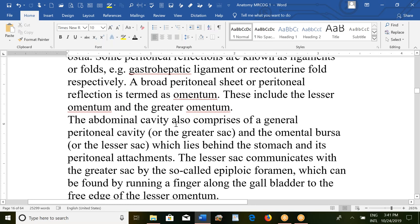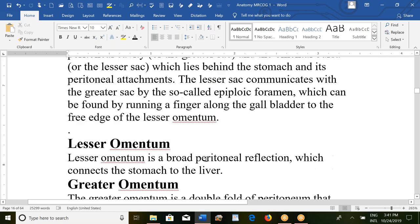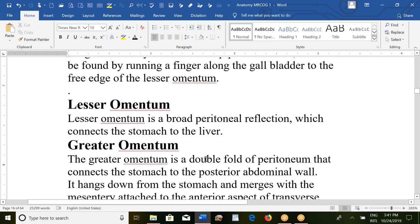The abdominal cavity also comprises a general peritoneal cavity or the greater sac and the omental bursa or the lesser sac, which lies behind the stomach and its peritoneal attachments. The lesser sac communicates with the greater sac by the so-called epiploic foramen, which can be found by running a finger along the gallbladder to the free edge of the lesser omentum. So the lesser omentum, as we mentioned, is a broad peritoneal reflection which connects the stomach to the liver.